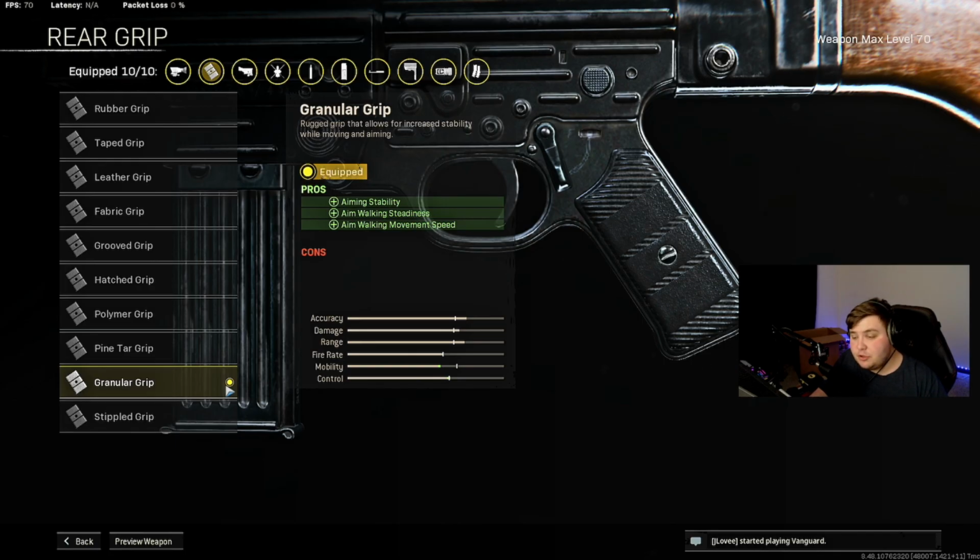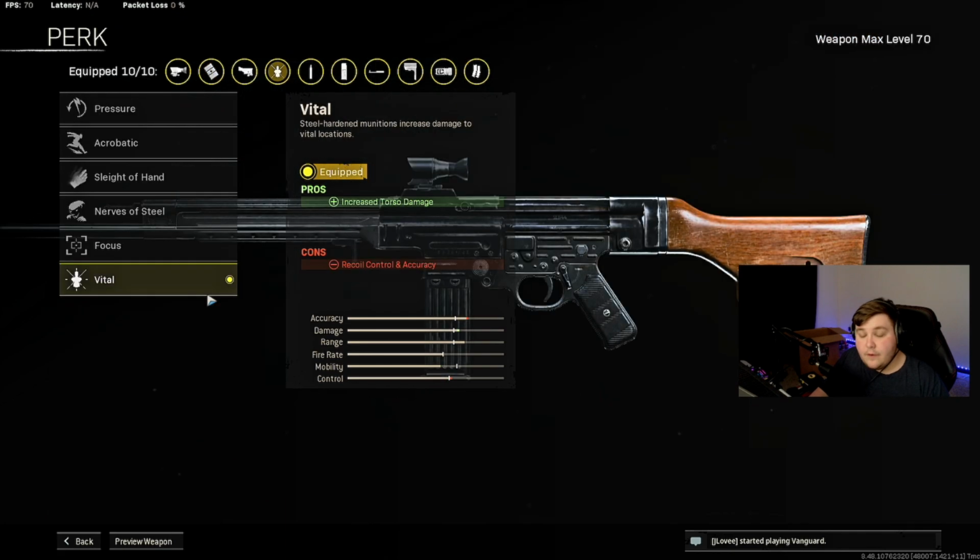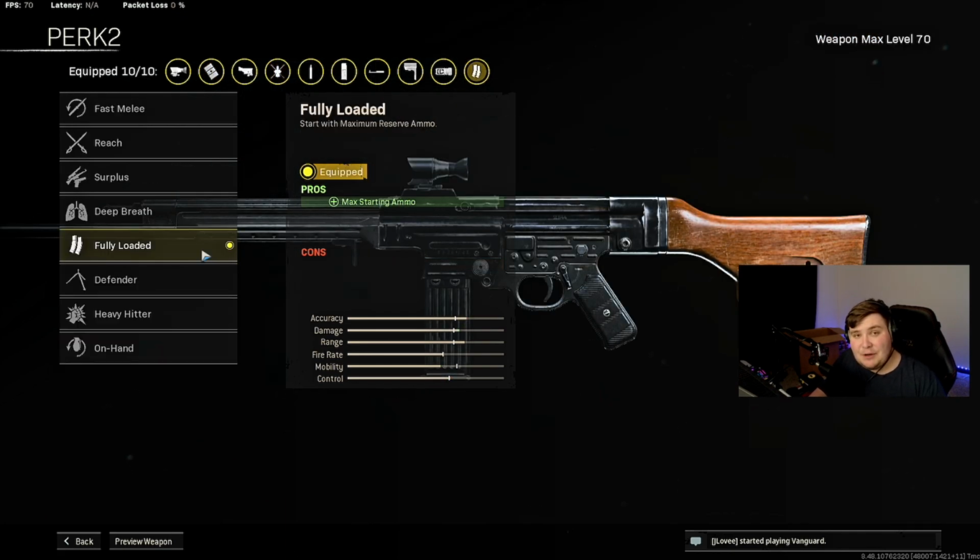For the rear grip, guys, we're going with granular. We're doing it for mostly that aiming stability. For the first perk, guys, we're going with vital, and the second perk, guys, we're going with fully loaded.